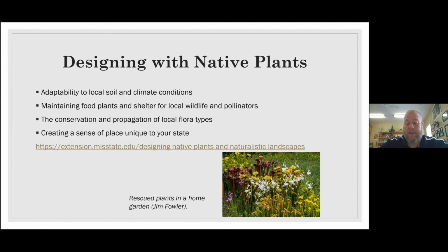And then, just creating a sense of place unique to your state. And all of this came out of that Mississippi State. I think I mistyped there, it should just be MS, not MIS. But creating a sense of place in your state. So putting in some of our local flora, and there's great ways to do that.